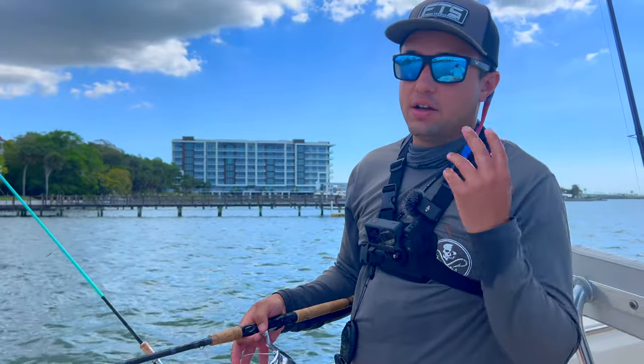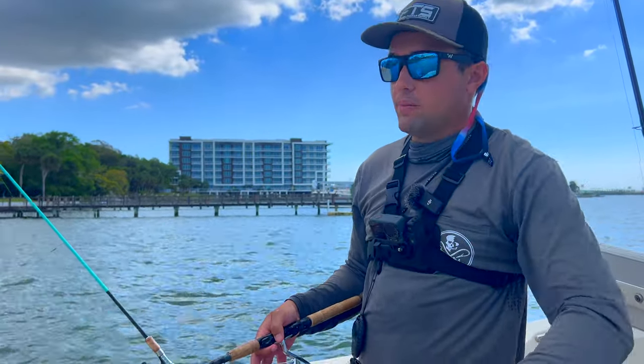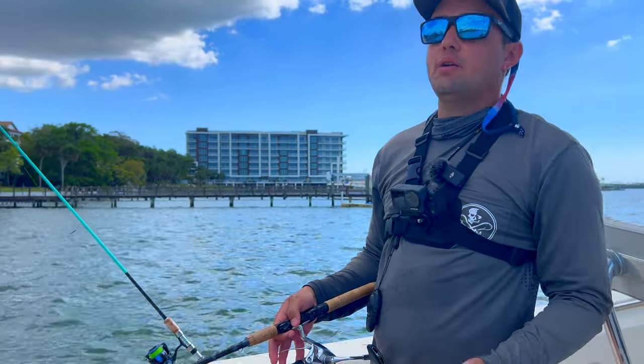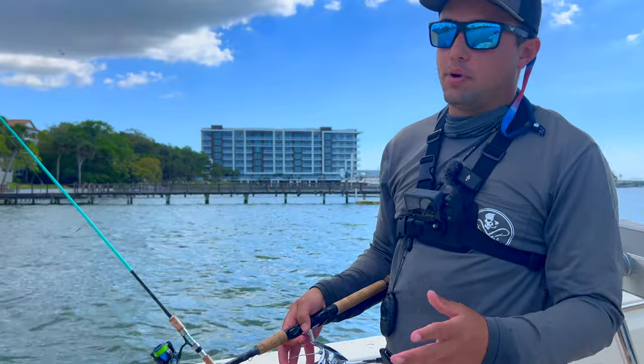So if I'm fishing a dock, I'm flipping it under the dock where we've chummed, and I throw him in right in the chum. Or if I'm fishing the mangroves, I'm throwing right on the outside of the mangroves. And if I'm fishing the flats, in the potholes, guys.